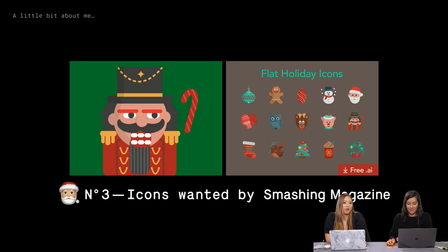I didn't have a reason for them, I just tried it out. And Smashing Magazine contacted me and said, hey, can we have them on our site? That's so awesome. I said, sure. They're really cute.